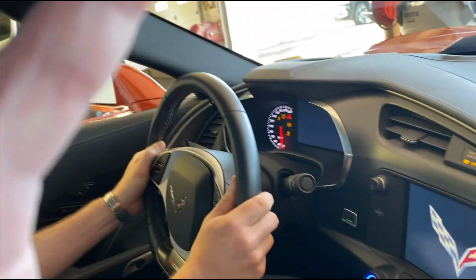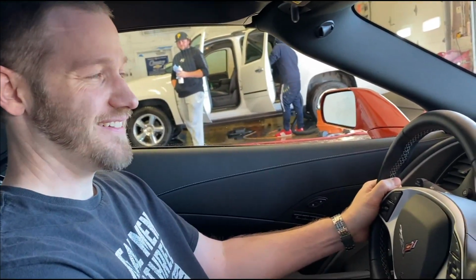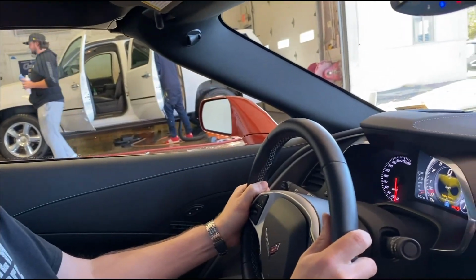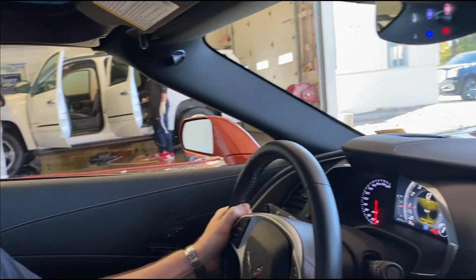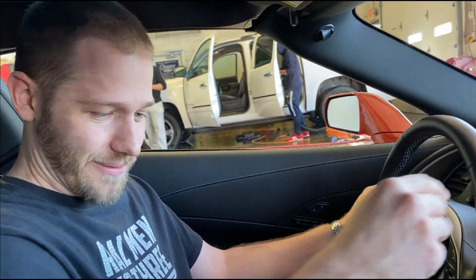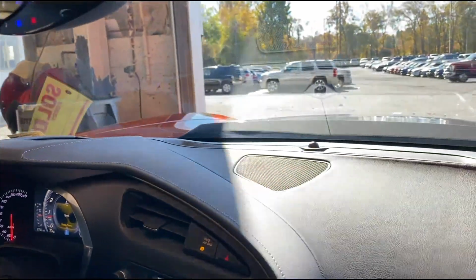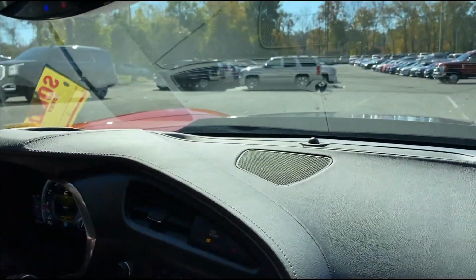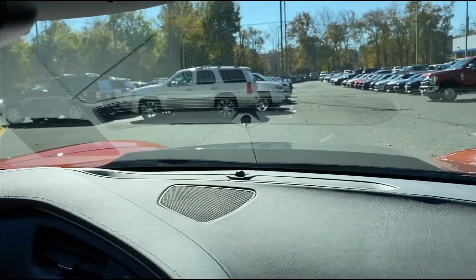Alright, so we are doing Matt's first driving ever of the Corvette forward. Let's see. Parking brake. How do you feel about this? There we go. Parking brake off. I feel nervous. You don't have to give it any gas. You just let the clutch out and it moves just fine. I'm gonna shit my pants.